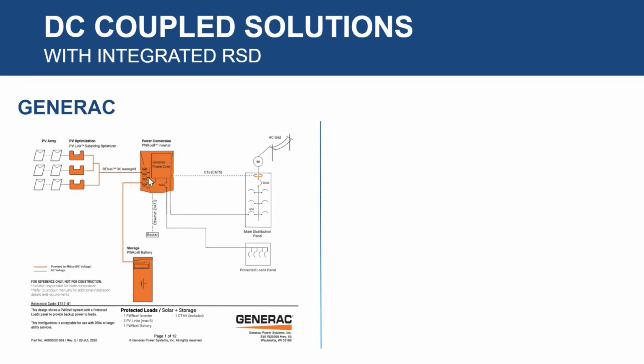Then if we were to do the second 2 DC ports with batteries, the PowerCell batteries have up to 17 kilowatt hours per enclosure. So that would be 34 kilowatt hours. So we would have 15 kilowatts of PV, a 7.6 kilowatt inverter output, and 34 kilowatt hours of energy. So really, really strong single solution from Generac. And again, simple because we have a single brand.